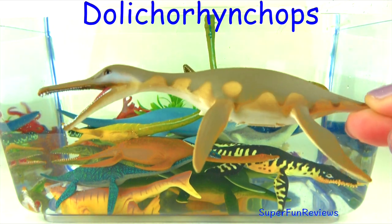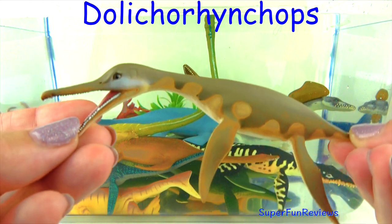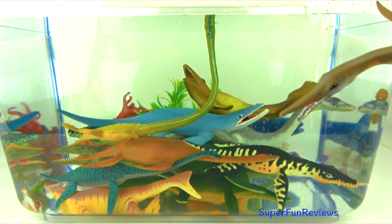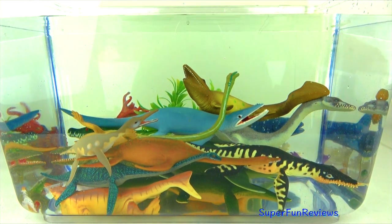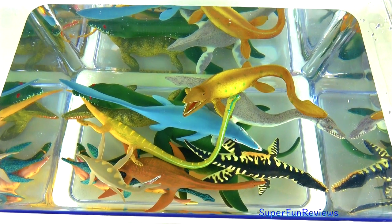Dolichorhynchops is a short-necked plesiosaur from the late Cretaceous period. Its name means long-nosed face. It grew to 15 feet or 5 meters long. It used its long paddle-like flippers to move quickly through the water. Their large eyes helped them spot prey.